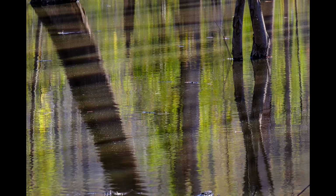One final shot is the greenery reflecting. A lot of the colored leaves had fallen or blown away, so this was what I was left with as my final shot.